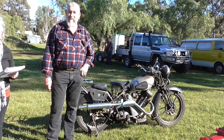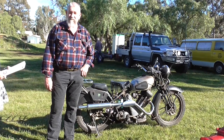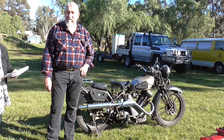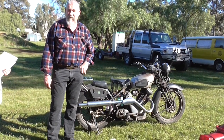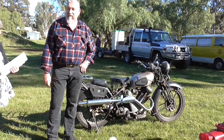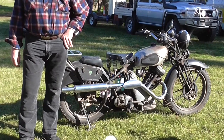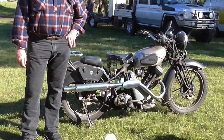On Saturday the 1st of September 2018 at Llanelly Hall, we're talking to Charlie Osterfield. Hi Charlie. Hello Pam, how you going? Charlie's from Wedderburn, Victoria. Charlie, tell us a little bit about your bike. Right, it's a 1938 M100 600. Was bought from Pam's esteemed husband about 17 or 18 years ago. In fact, of which he's never forgiven me for.